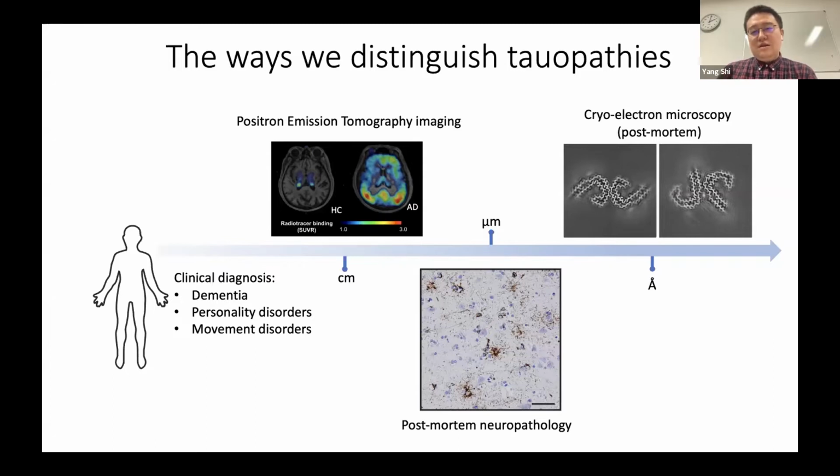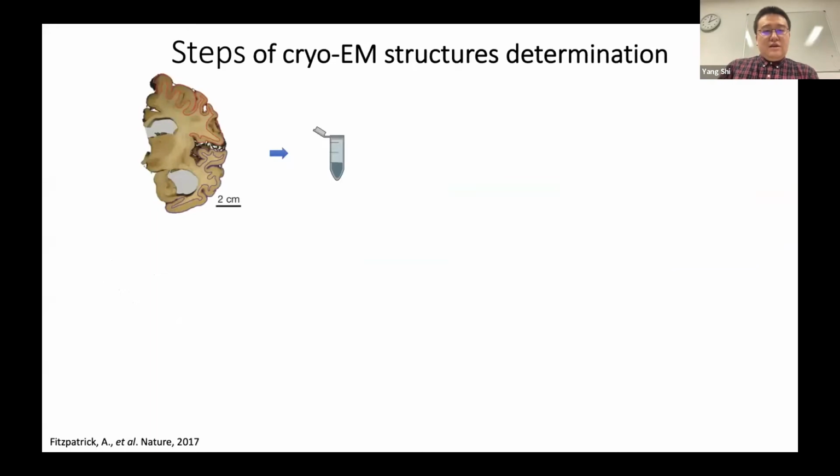In this study, I would like to focus on how we use cryo-EM to solve problems in neurodegenerative disease. Firstly, I would like to briefly introduce how we determined the first tau structures from Alzheimer's disease. Before doing this, I would like to thank all the patients and their families for the donation, because I think this is very, very important for us to understand this disease and all the other diseases.